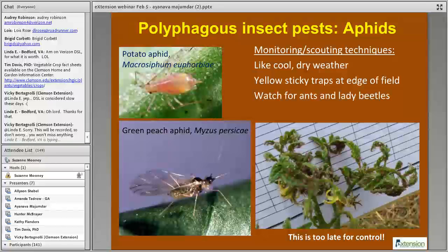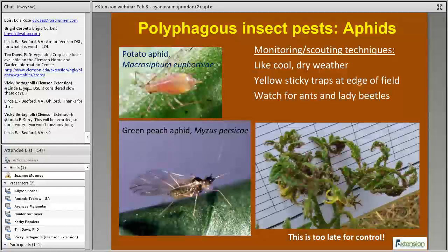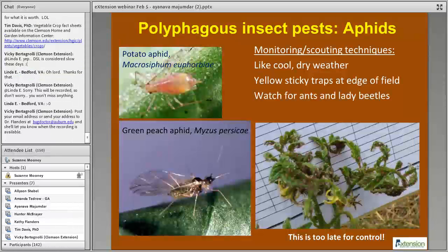But there are several species of aphids active. The picture on the bottom right of your screen, that is too late to control aphids. So aphid is best controlled if you are trying to prevent it rather than at the end when the population really rises. That's the message I want to give everybody: aphids are difficult with some of the organic needs that we have today.